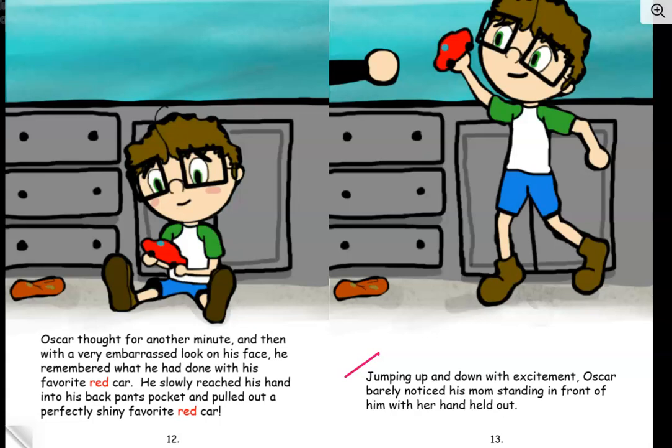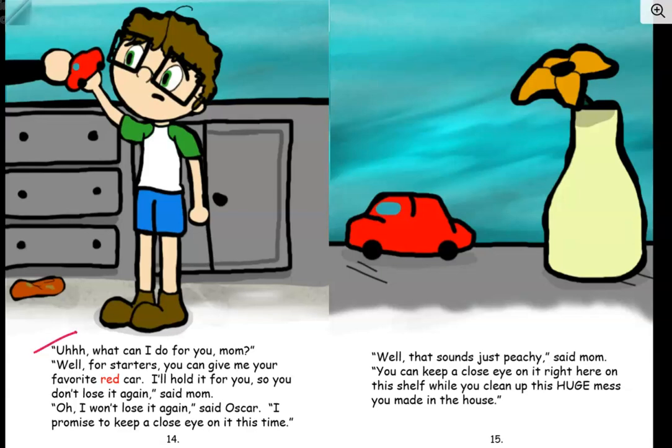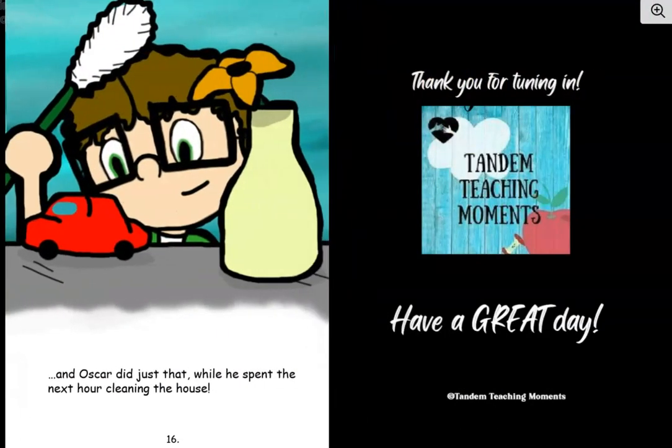Jumping up and down with excitement, Oscar barely noticed his mom standing in front of him with her hand held out. What can I do for you, Mom? Well, for starters, you can give me your favorite red car. I'll hold it for you so you don't lose it again, said Mom. Oh, I won't lose it again, said Oscar. I promise to keep a close eye on it this time. Well, that sounds just peachy, said Mom. You can keep a close eye on it right here on this shelf while you clean up this huge mess you made in the house. Yeah, I kind of expected that. And Oscar did just that while he spent the next hour cleaning the house.